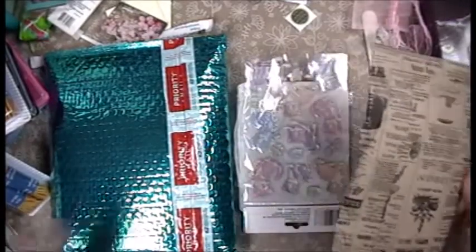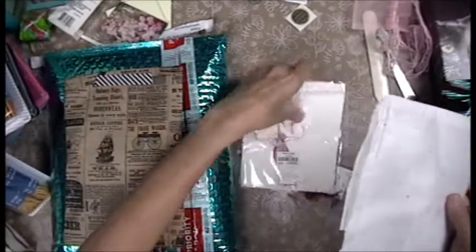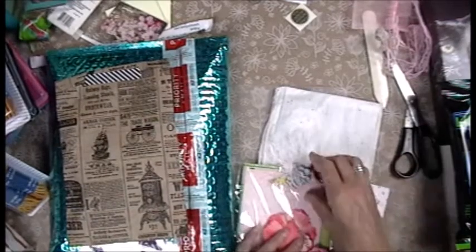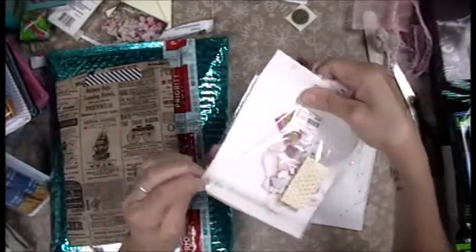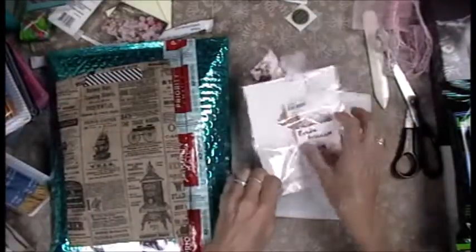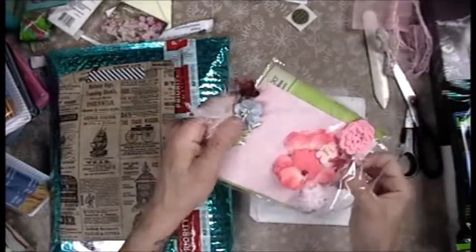I'm so excited. Oh, look, it's the kitties. That looks like Toulouse. Okay, so this is the teeny tiny embellishment swap. Oh, look at how pretty. Oh, look at these. Oh, that's crocheted. How do I open it? Oh, wow. These were made by Rhonda. Aw, thank you, Rhonda. Oh my goodness, how stinking cute are these? This is adorable.